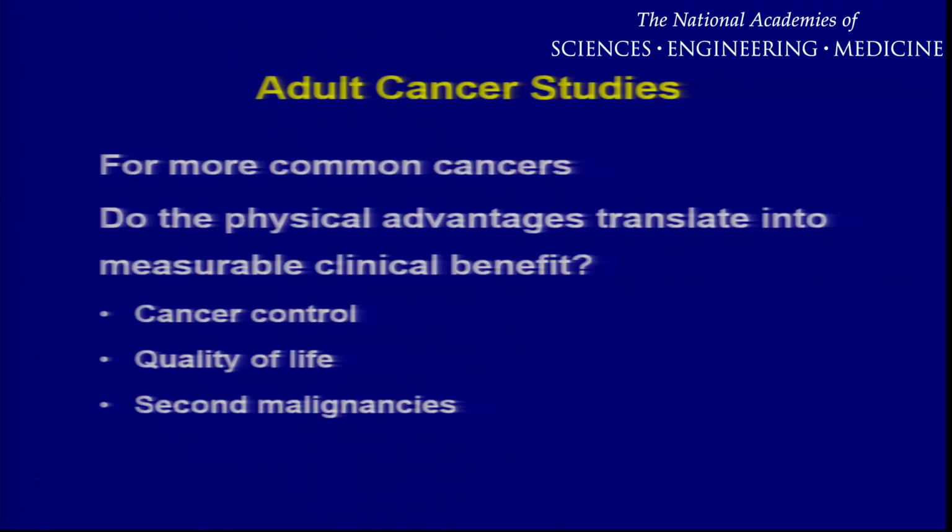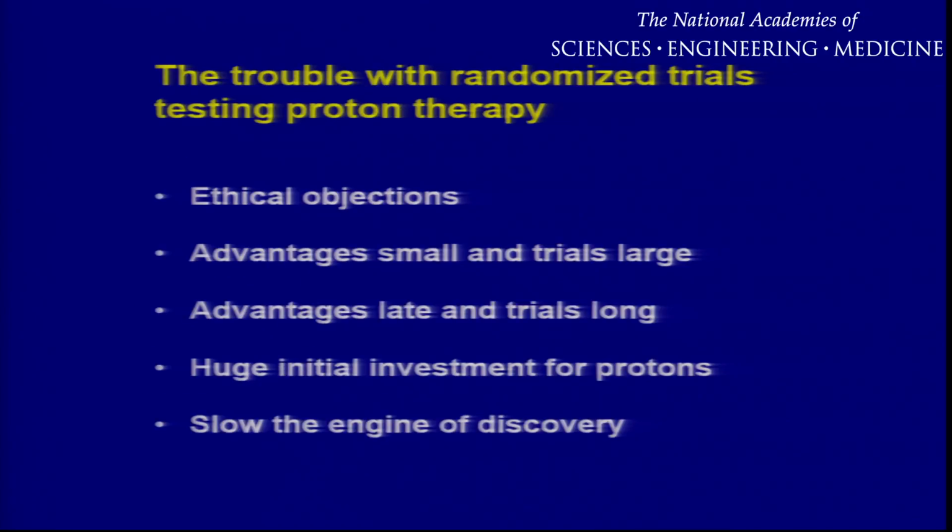So, as I said, it's not that the evidence is strong, and there have been no randomized trials, just that the alternatives are unattractive. For the more common cancers, as you all know, you can't sustain your big 4-gantry proton facility on these pediatric cancers or these rare tumors. You simply won't have the patients to amortize your debt. So many have been looking at the more common cancers and asking, do the physical advantages translate into a measurable clinical benefit? And you could look at cancer control, quality of life, or second malignancies.